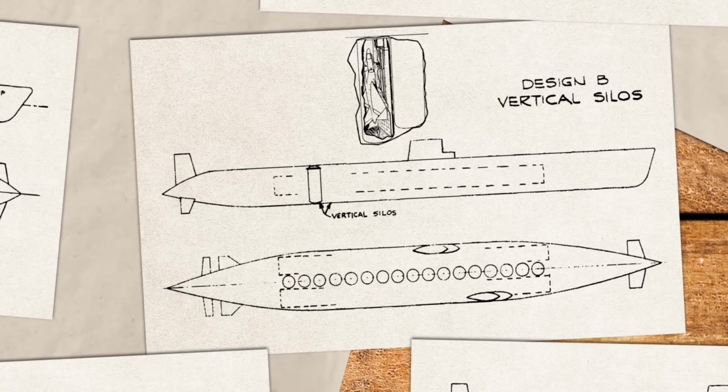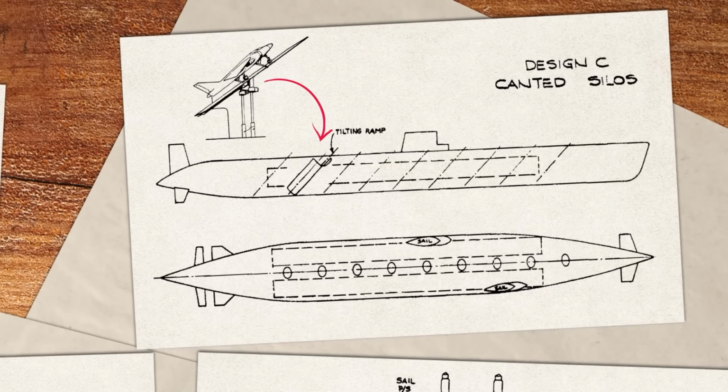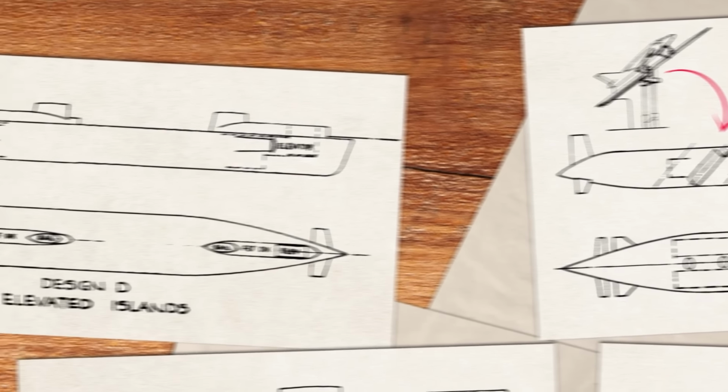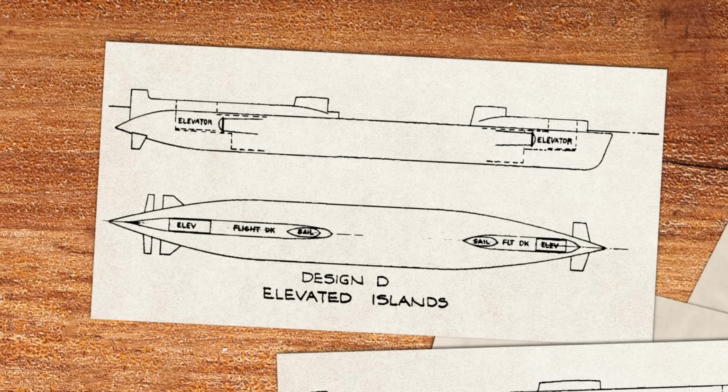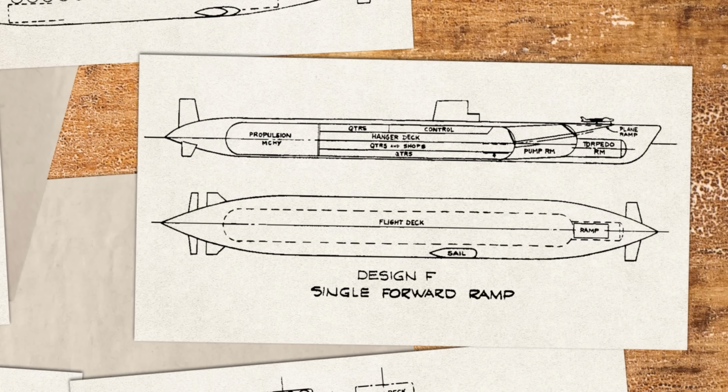Many different concepts were studied by the team, and they include Design B, vertical silos like the Boeing AN-2, Design C, canted silos that would launch the aircraft at an angle, but like Design B, it limited the number of planes on board, Design D, twin elevated islands that would allow 2 vertical launch platforms for jets or helicopters, Design E, that had a full-length flight deck and 1 island in the middle, but like Design D, it was limited to only aircraft that could fly vertically. Design F had a plane ramp, no elevator, that planes could get to a huge flight deck.